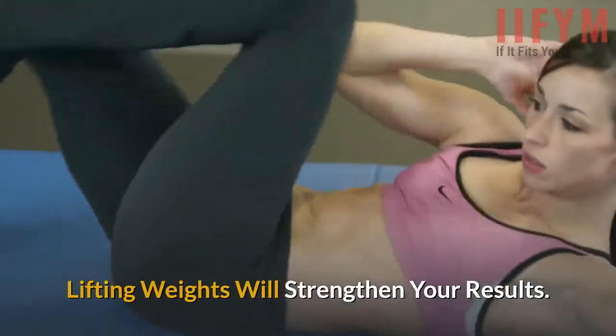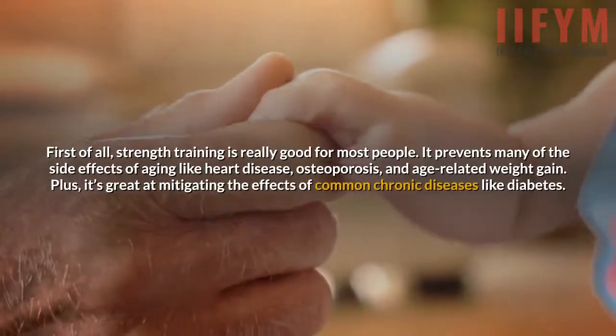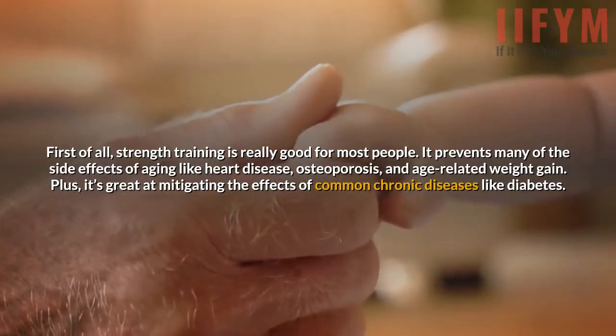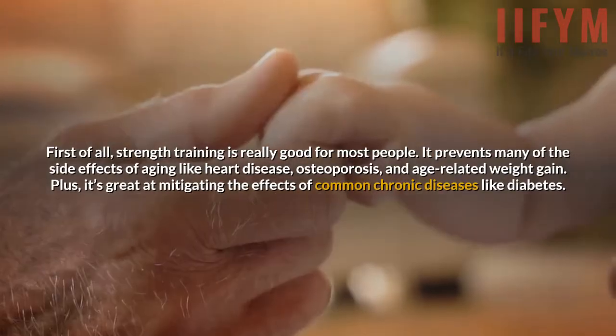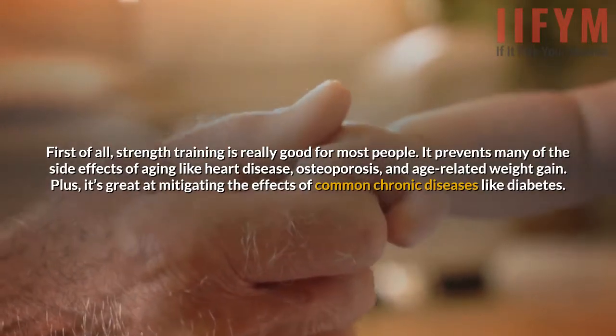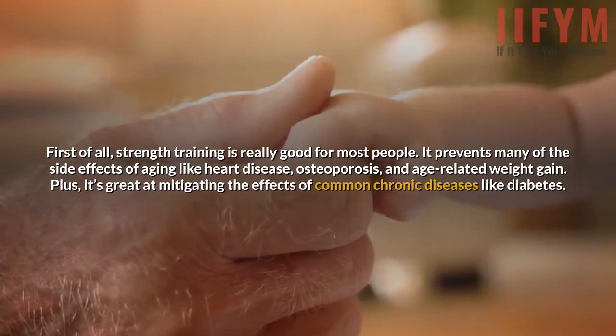Lifting weights will strengthen your results. First of all, strength training is really good for most people. It prevents many of the side effects of aging, like heart disease, osteoporosis, and age-related weight gain. Plus, it's great at mitigating the effects of common chronic diseases like diabetes.